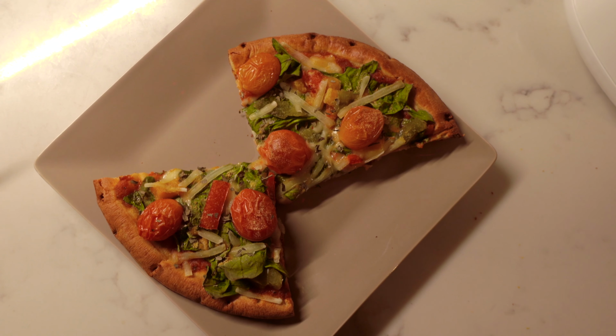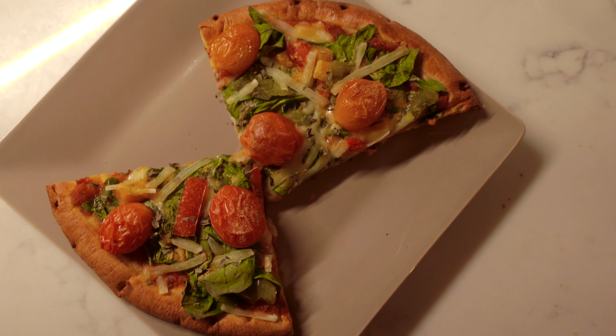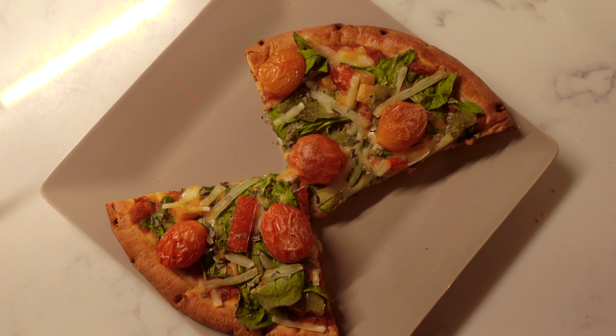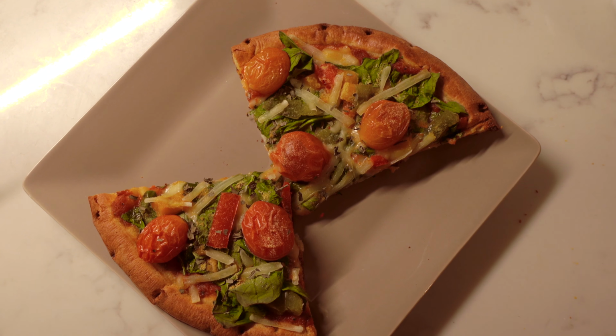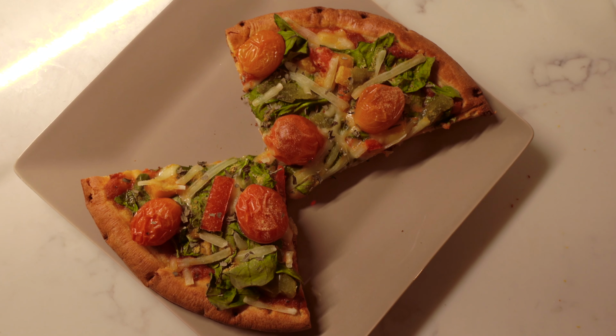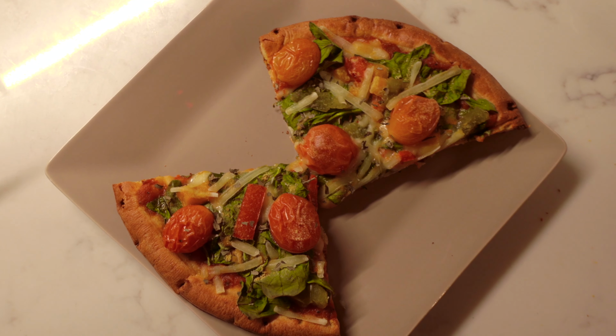So these are my 2 very unevenly cut pieces of pizza. I'm gonna have probably about half of it just because I am not terribly hungry. So I am just gonna have probably 2 slices and save the other 2 slices for tomorrow. Yeah, here we go.